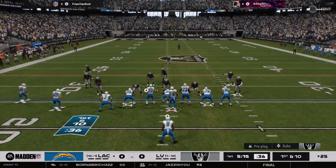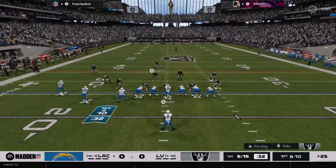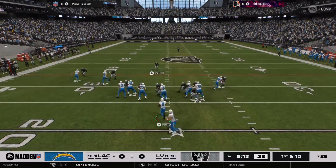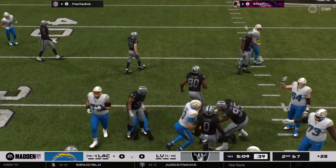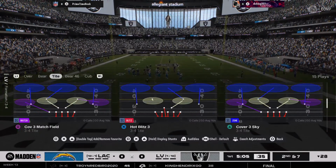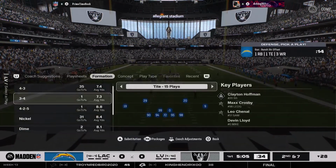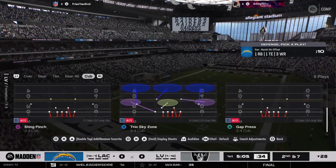Chargers getting set. 1st and 10. They'll run here with Hampton. And they try to power it forward, but only a couple of yards there. I don't think that's the amount that they were looking for there, Kate. Going to lead to some shuffling around here in the playbook. Find a more aggressive call on 2nd.